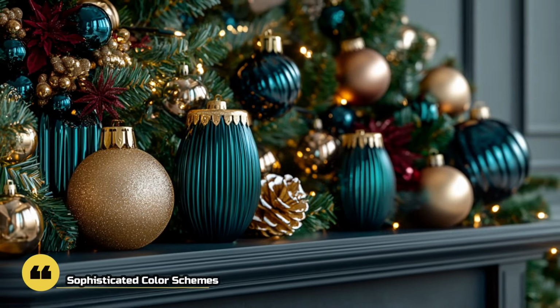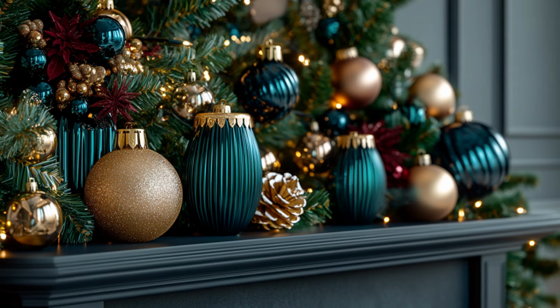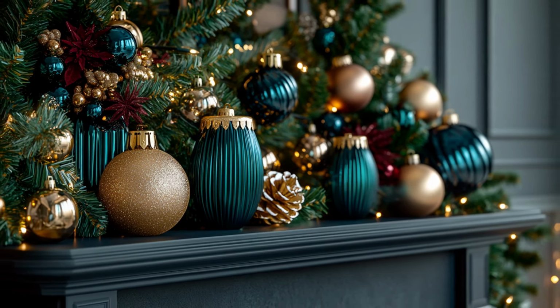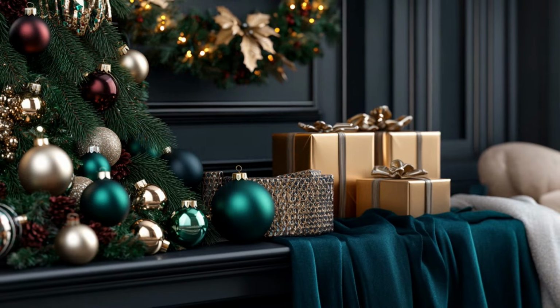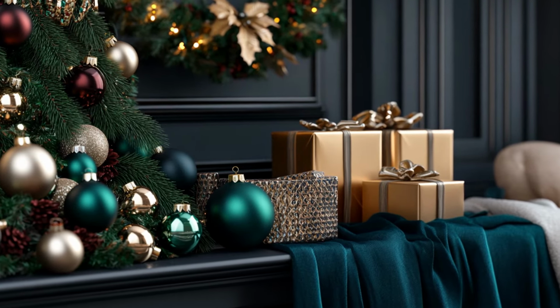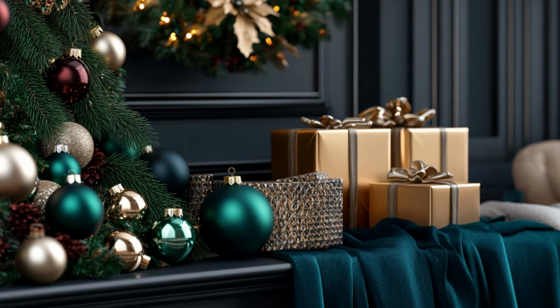Subtle and sophisticated color schemes. One of the biggest trends for Christmas decor in 2024 is moving away from the traditional red and green and embracing sophisticated color schemes. This year, think rich jewel tones like emerald green, sapphire blue, and deep burgundy, paired with metallic accents like gold, silver, or copper.